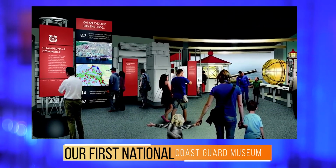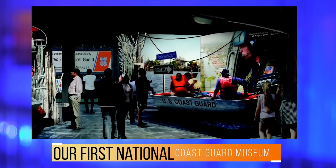The Coast Guard was established in its predecessor services in 1790. And here we are just a few years later putting together a world-class museum on the New London, Connecticut waterfront for our Coast Guard, for our nation, for our maritime history. Real excited to be here today.